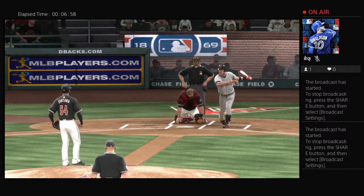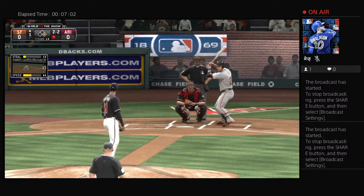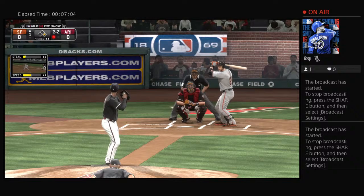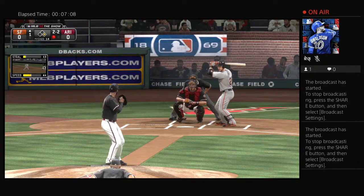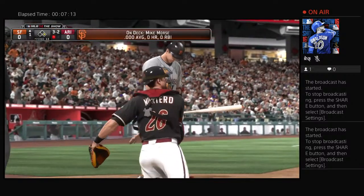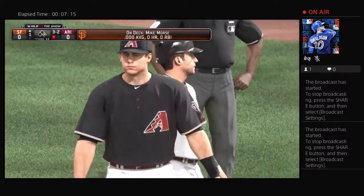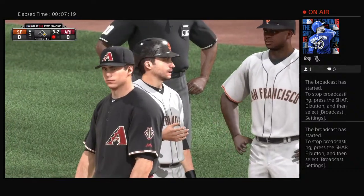And he just manages to stay alive here as he fights this one foul. And this misses, so that'll fill the count at 3-2. 3-2, one out. You got him running at first? First inning? Yeah, why not?